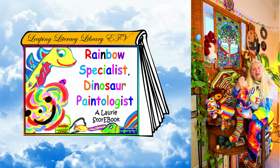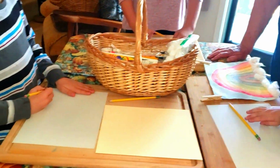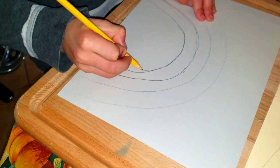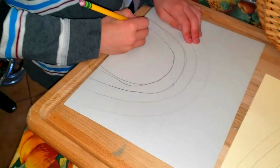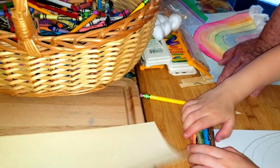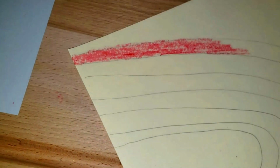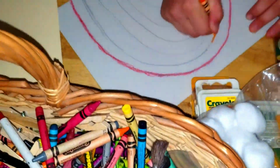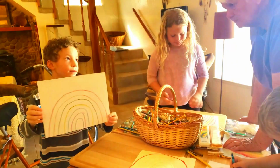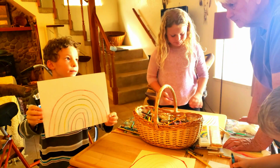Then we're going to get out our paintbrush with the color cloud. We all made rainbows. Grandma Kay showed us how to draw them first with pencil. And then we went over the pencil lines with crayon. But oops, I started to fill my lines in and that wasn't right. You just marked the lines. See Henry's?